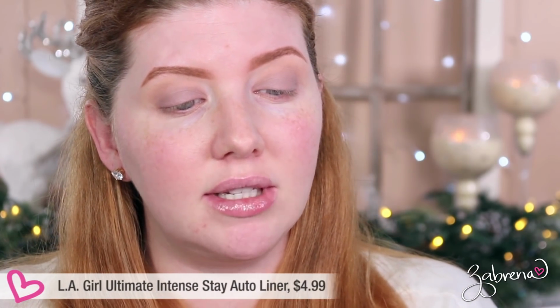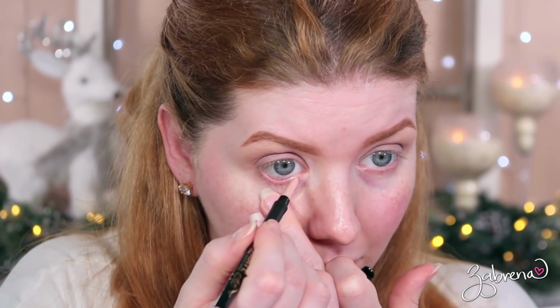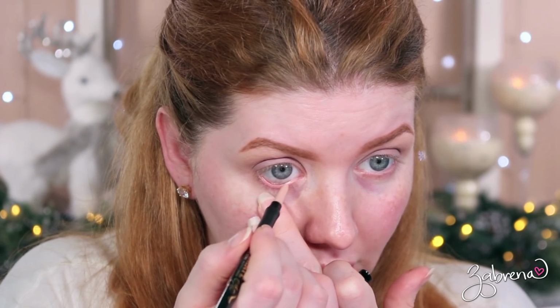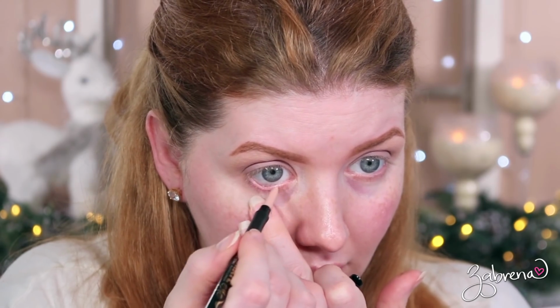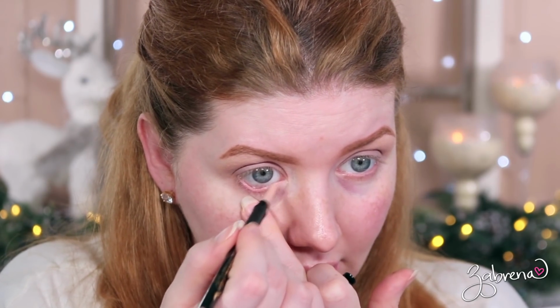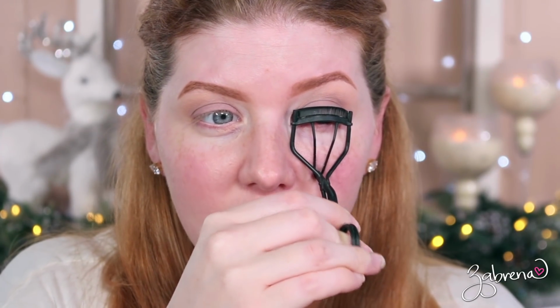This is their Ultimate Intense Stay Auto Liner, and this is in the shade Super Bright. And I'm not exactly rimming the entire waterline. I am more or less doing like Morse code to add a little bit, but not saturate it. I'm curling my lashes, also another very important step.